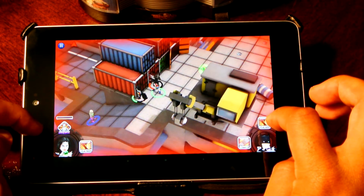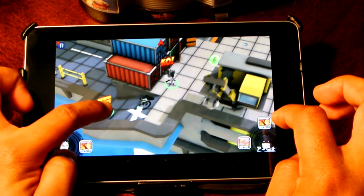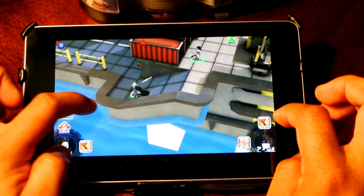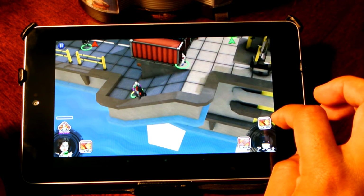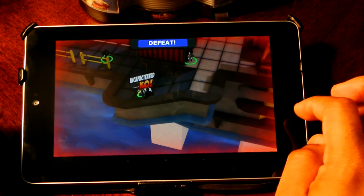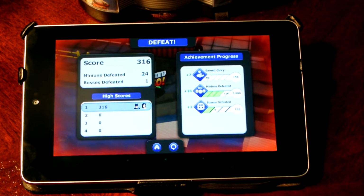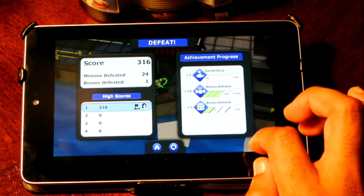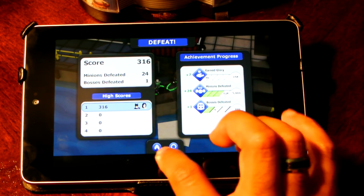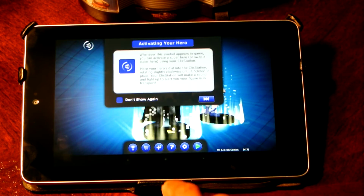So we're going to incapacitate this guy. Batman stuck behind something? Yes, he is. Attack, Batman. Oh, Batman's going to go down. Incapacitate. And Batman has fallen. And these are the results. We have different minions defeated, bosses defeated. We can choose to redo the stage or we can go home. We are going to go home.